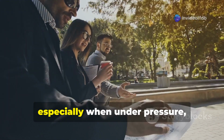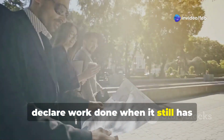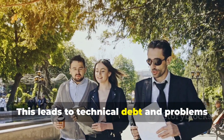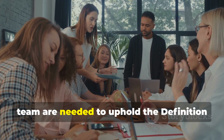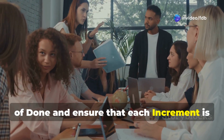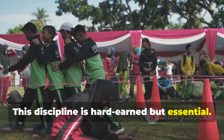However, teams, especially when under pressure, might be tempted to cut corners or declare work done when it still has unresolved issues or lacks proper testing. This leads to technical debt and problems down the line. A strong Scrum Master and a committed team are needed to uphold the definition of done and ensure that each increment is genuinely releasable. This discipline is hard-earned but essential.